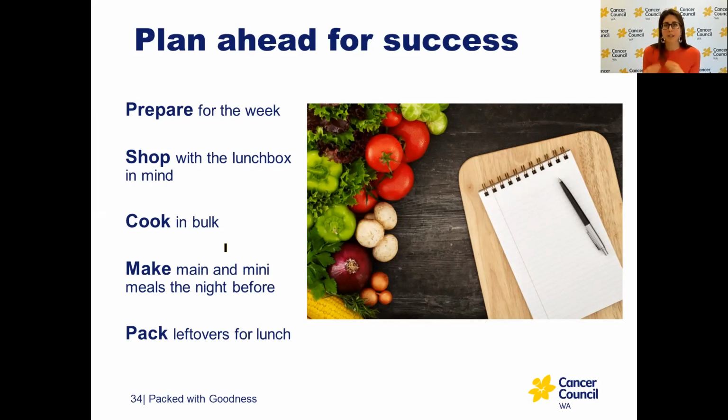Shop with the lunchbox in mind. Buy foods that go in the lunchbox nice and easily, like cherry tomatoes, baby cucumbers. Buy big bulk packets of crackers, big tubs of yogurt. Make it easy for yourself to grab the ingredients and pack a healthy lunchbox.